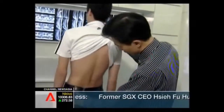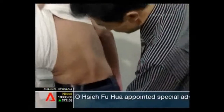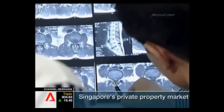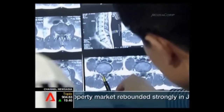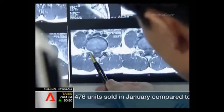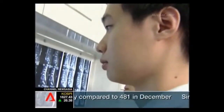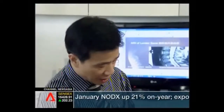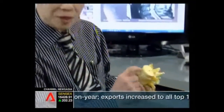And so after examination, we usually would want some radiological investigations. Here we see that to start off with, we usually request for a plain X-ray. And with the plain X-ray, we will be able to see whether there are any degenerative changes to the bone. And also we'll be able to see how big is the gap between the vertebrae.